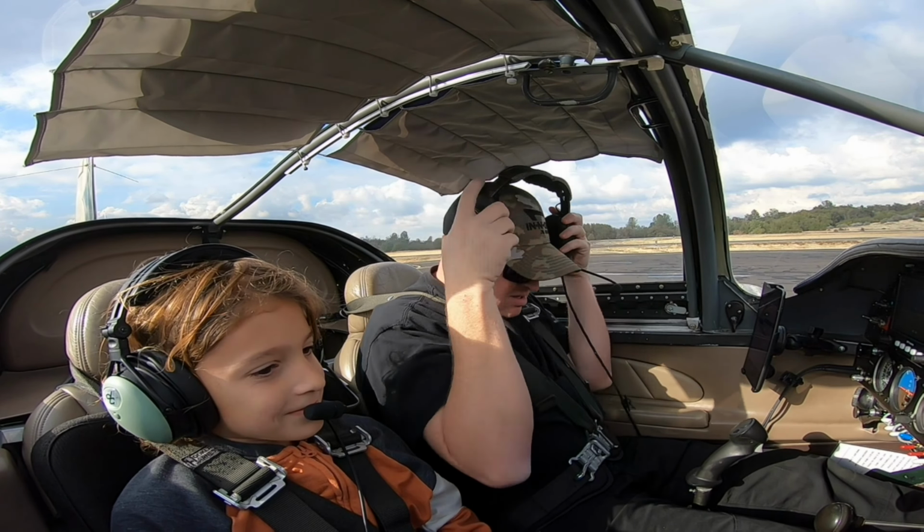We're almost touching the bottom of these clouds. Nice, nice. Nice job, pilot. Not too bad at this.